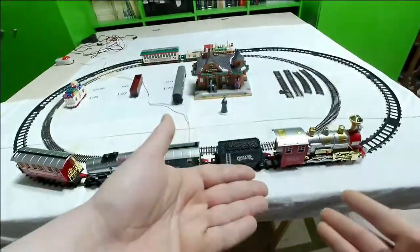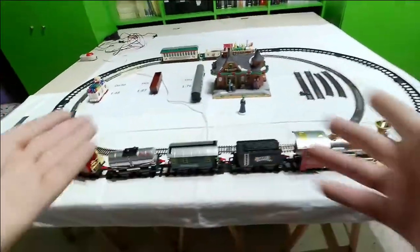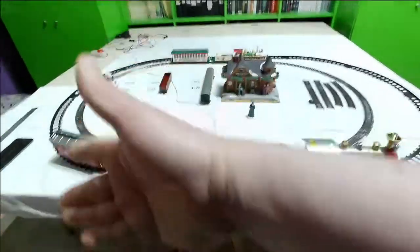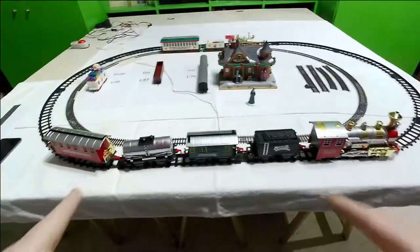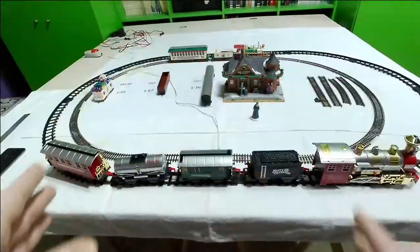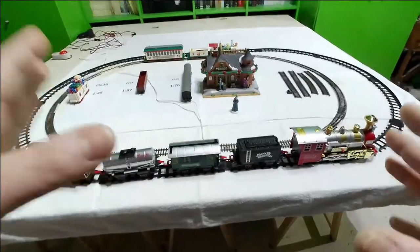And also the train set from Lemax has a limited amount of wagons, of coaches. Obviously the locomotive and some passenger coaches or wagons or cars, you can name it as you want, and some freight cars, and that's all. And obviously it is battery operated. I will go into details in just one moment. It is just an introduction. Sorry for that.